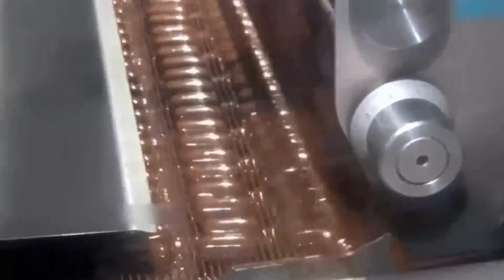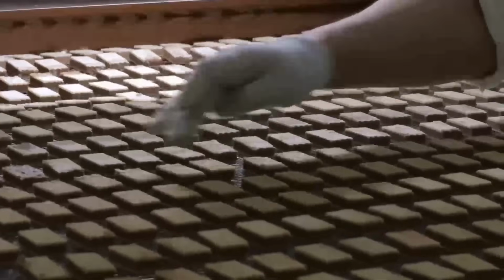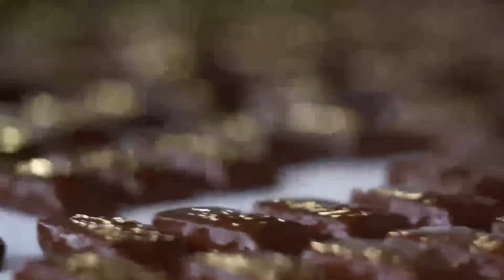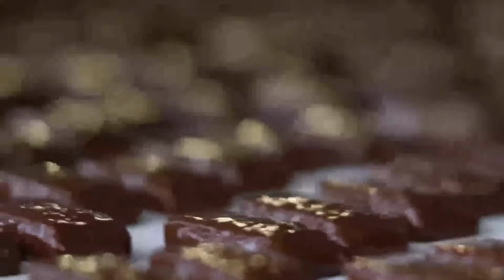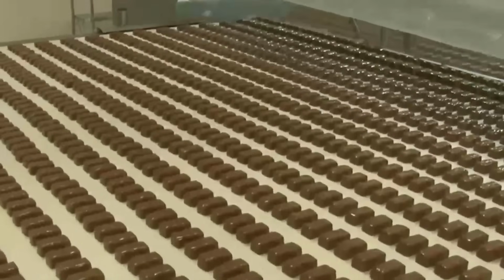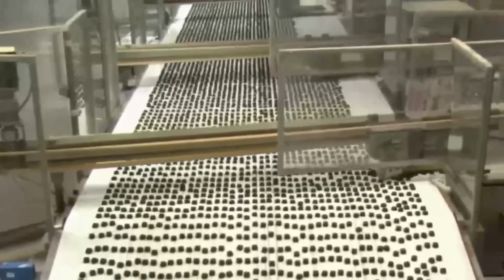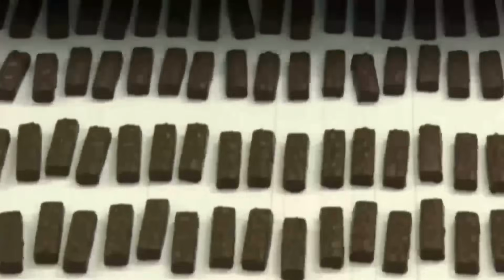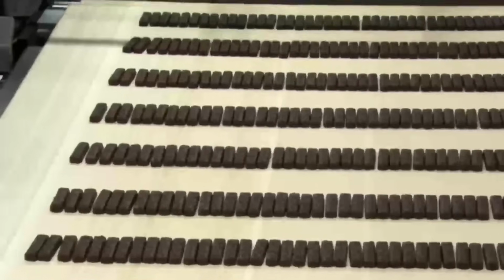After enrobing, the chocolate-covered bars enter a multi-zone cooling tunnel, which gradually reduces their temperature in controlled stages. This cooling process allows the chocolate to set properly without developing cracks or a dull surface. The bars emerge from the cooling tunnel with a perfectly set chocolate shell, ready for the final stages of quality control and packaging. Quality control is a fundamental part of Mars bar production, ensuring that only bars meeting strict standards reach consumers.